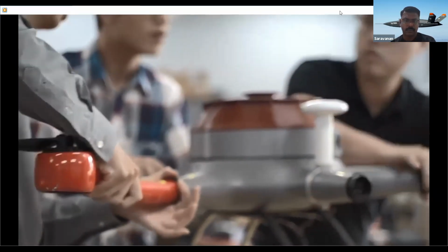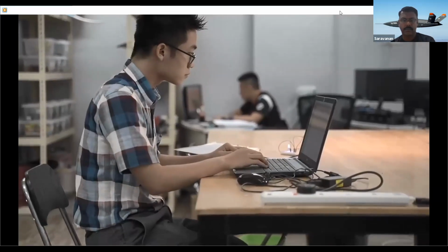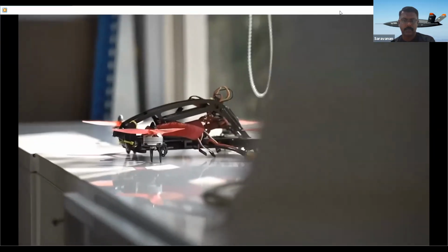As for the AI, it helps us to analyze the data. For example, if you want to recognize cars, or you want to recognize trees or people, our AI will be able to do it. It is not necessary anymore for us to bring the data back to the office and spend a lot of hours to post-process the data. It is all done with the AI in real time.